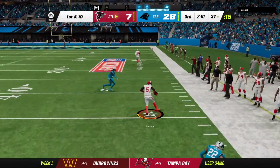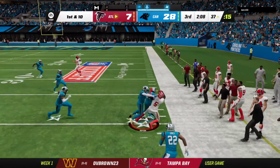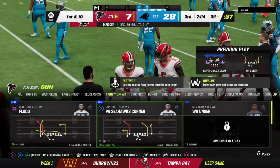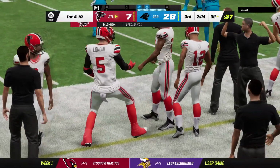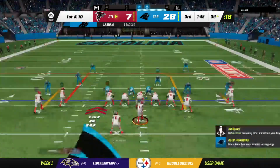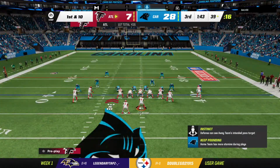There's a ball thrown right side and complete. And shedding the tackle, and now some room. And he has a big gain inside the 40 before being dropped. That one goes for 24 yards. Back-to-back good plays have him on the move on first down.